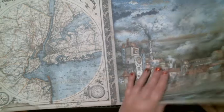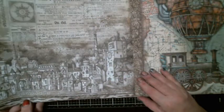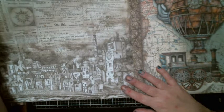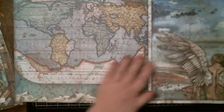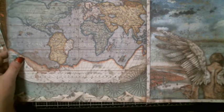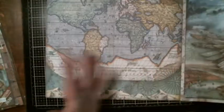Ready, ready, ready? Ta-da! Oh my God. The newspaper with the same town. See, sometimes I wish I'd buy two. This side is colored, and this side is black and white. And it's got like the Traveler's News. That's cool. Look at that. The train with the balloon. That's cool. And then the old world map. Oh my God. This is cool, but I don't know what I'd do with them. I bought them because I liked it. Look at that. Gorgeous. Both of them are just too gorgeous to use.